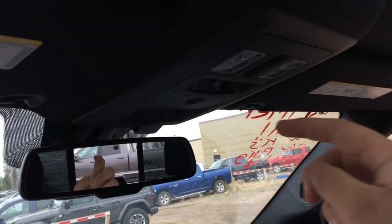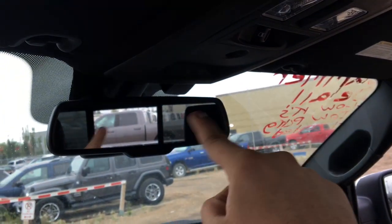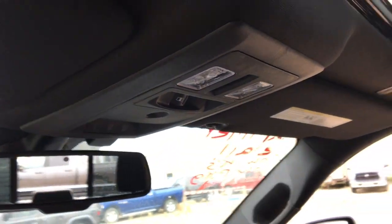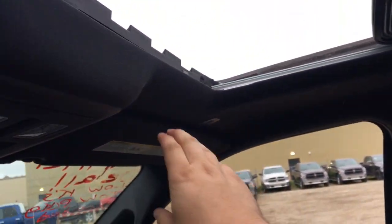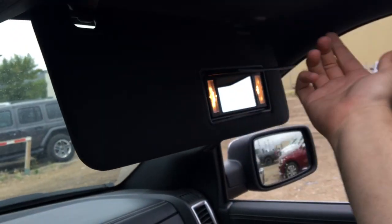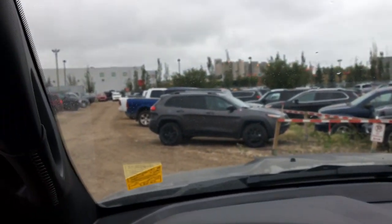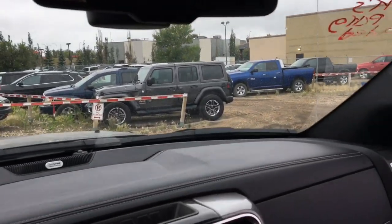And there's a switch here for the rear sliding windows, so you can open that up. And there's buttons for the power sunroof. Just hit the button once, and the power sunroof will open up right before your eyes. And there's fold down sun visors here with convenience mirrors, with convenience lights. These are breakaway, and they do slide out. And there's tons of visibility out the front window.